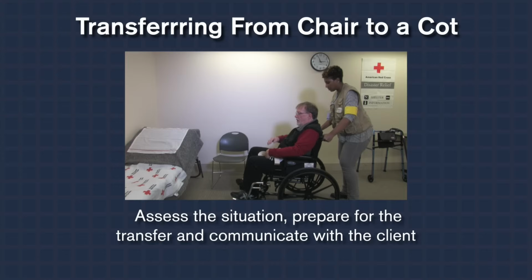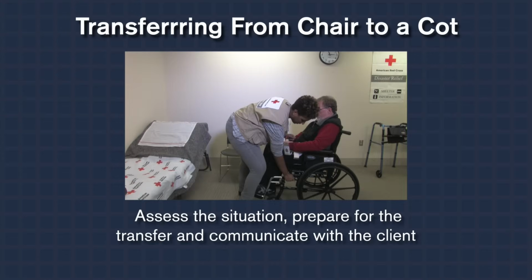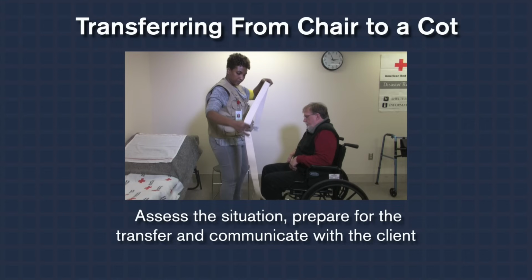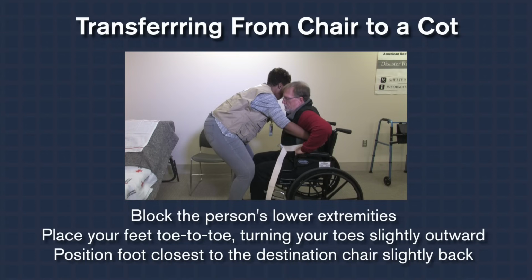When moving a client from a chair to another chair or a sitting position to another sitting position, first assess the situation and determine that everything is prepared for the transfer. Then clearly communicate with the client what you will be doing. Start by blocking the person's lower extremities to prevent him or her from slipping. To do this, face the person, placing your feet toe to toe.